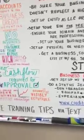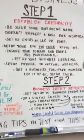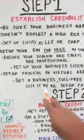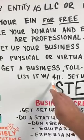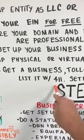Okay, so here we go. So now we've got that. We also need to make sure that we get a phone number set up, that it's toll free, and we need to get it listed with 411. Guys, this is very, very important.